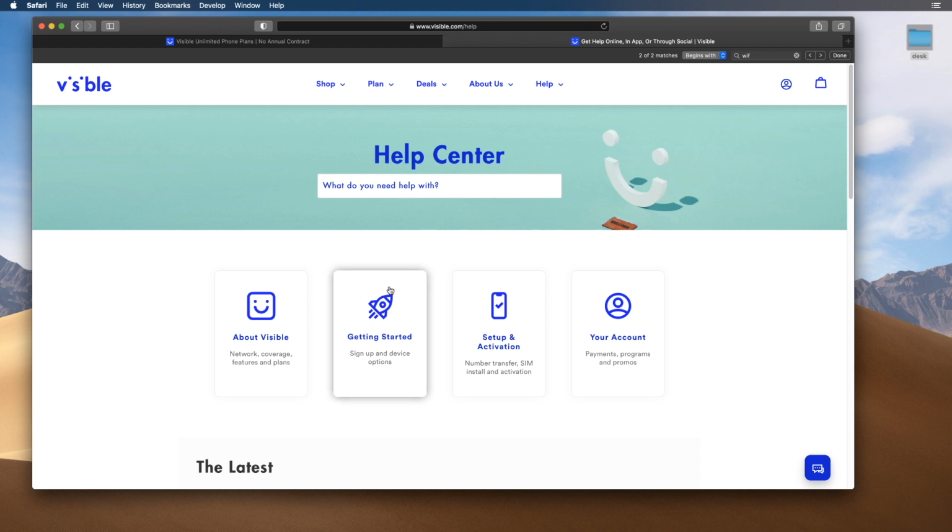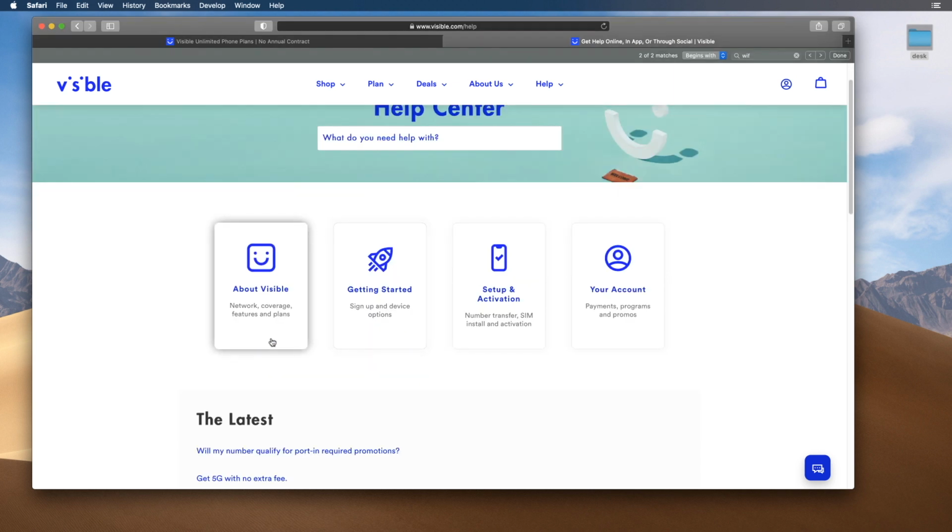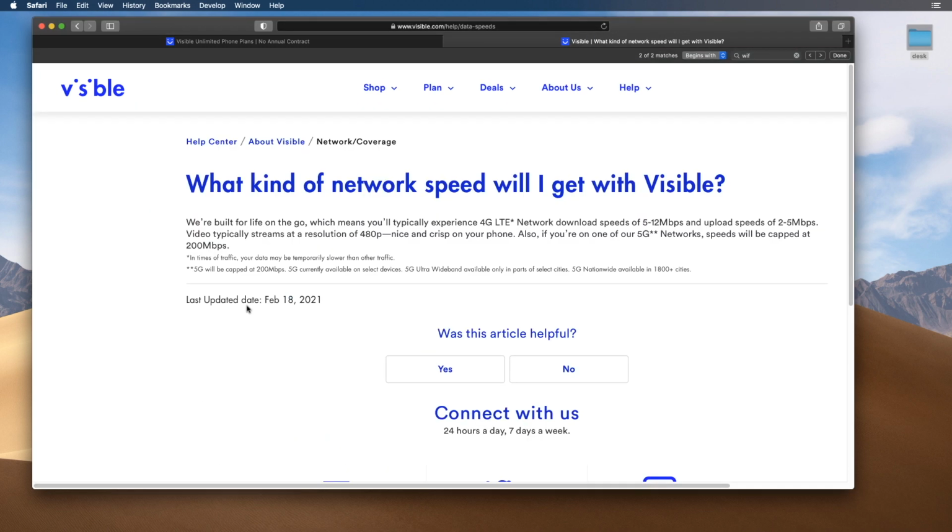Now, one thing I want to point out here that's really cool about Visible is they have this help center. There is a ton of information in the help center about Visible. With their 4G LTE network, you'll see download speeds between 5 and 12 megabits per second and upload speeds between 2 and 5 megabits per second. This is typically what you will see.